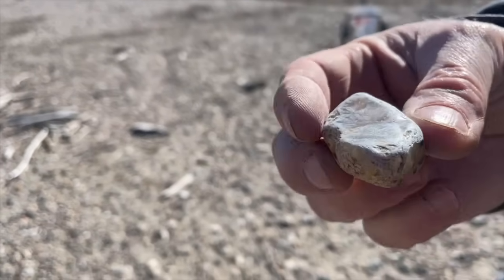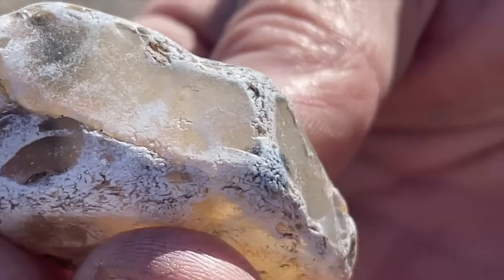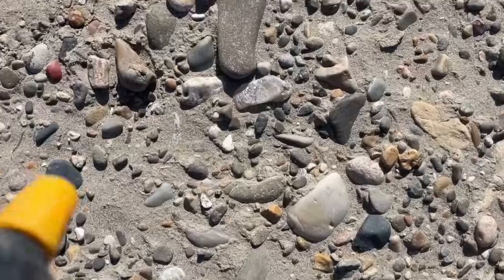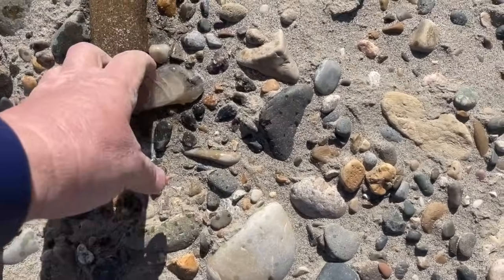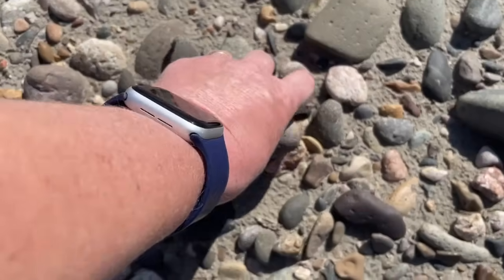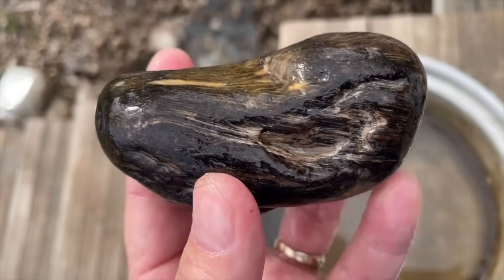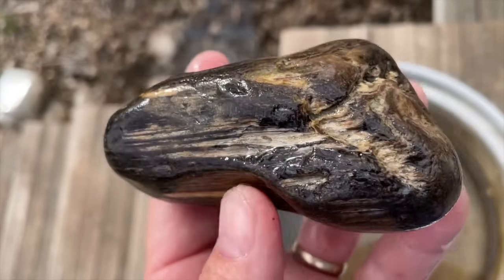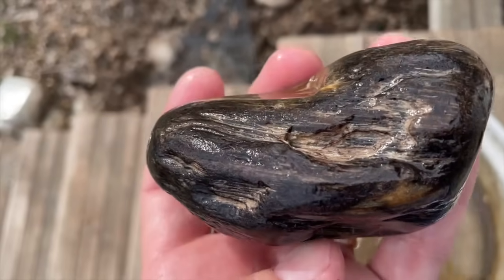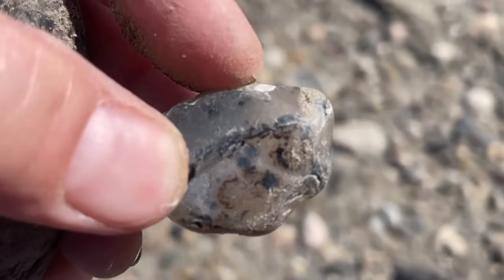It's not much. It's got a grind on it. It's got some dendrites too, though. It's good. It's cleaned off. Look at this little agate. It's a pretty one though.